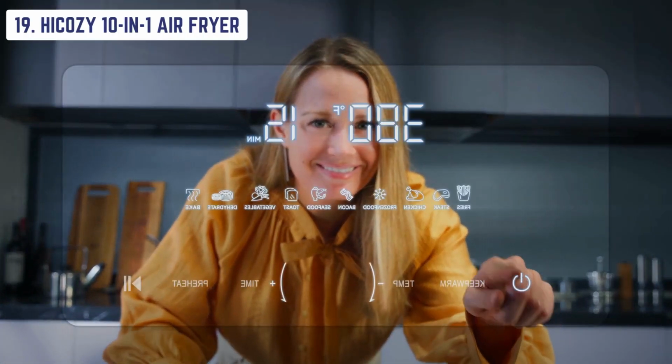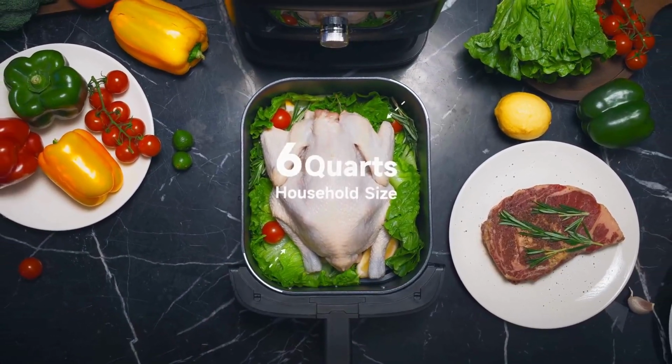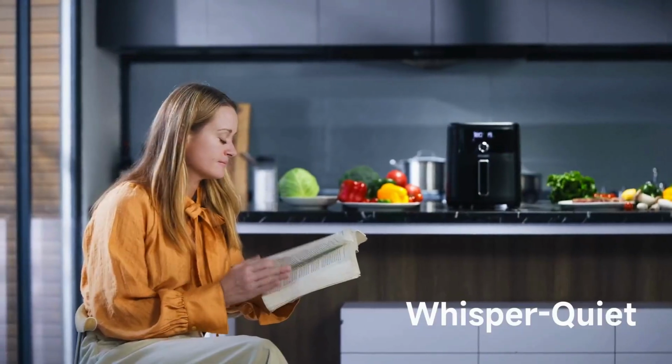Next, we have the HiCozy 10-in-1 air fryer. With a 6 quarts capacity, it's ideal for feeding the whole family. You can easily cook large portions, like 4 pounds of fries, 5 pounds of chicken wings, or 2 pounds of steaks, making it perfect for everyday meals or gatherings.